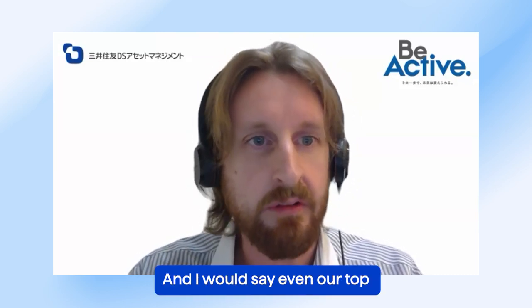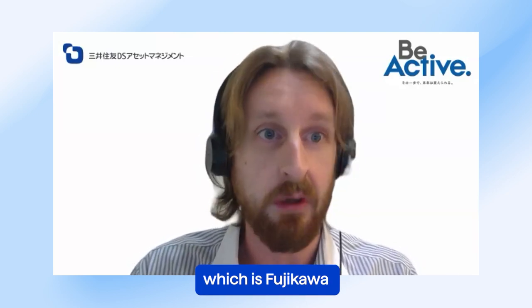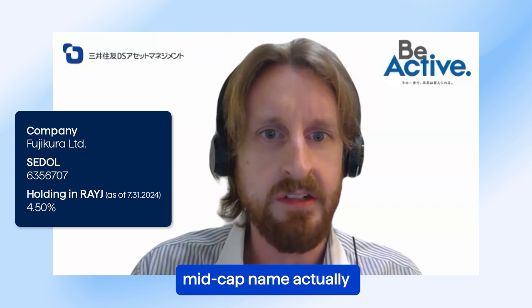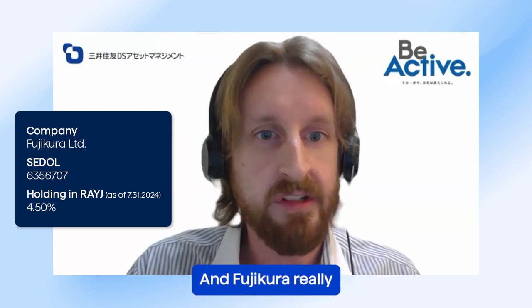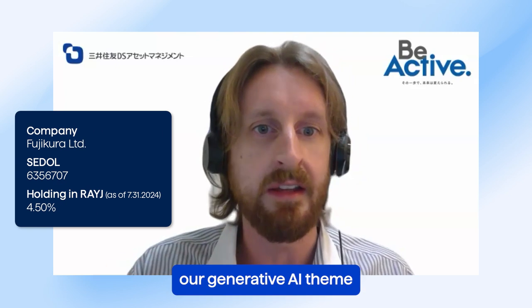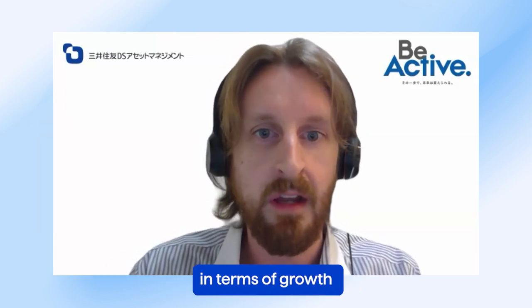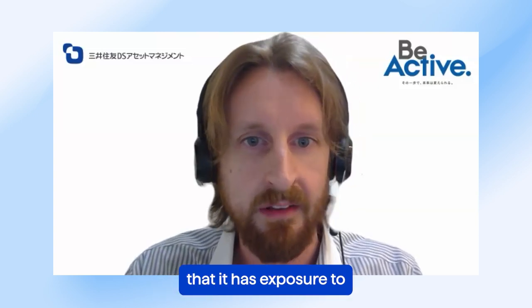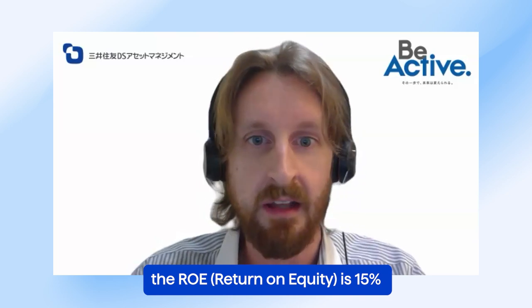And I would say even our largest position in the portfolio, which is Fujikura, is more of a mid cap name actually, but in the TOPIX its weighting is only 0.1%. Fujikura falls under our generative AI theme in terms of growth. It's a medium to long term secular theme that it has exposure to. And this one as well, the forward ROE is 15%.